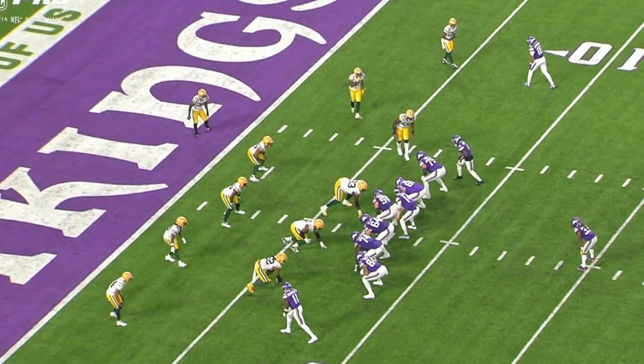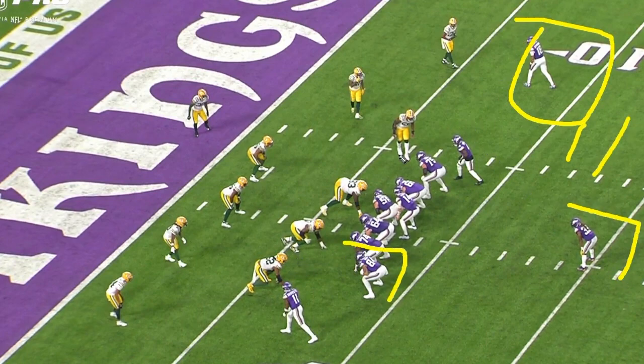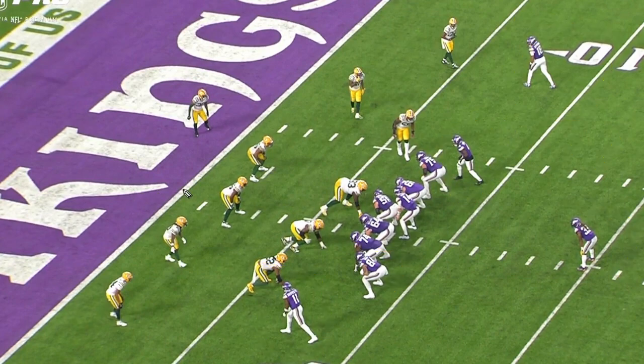All right, another big-time play. We got 11 personnel: 1 tight end, 1 running back, 3 wide receivers, 2 out wide, and 1 inline to the right side. We see Edgerrin Cooper on the strong side as your Sam linebacker. You only have 2 linebackers in on this play in that second level, so he's going to be an inside backer.